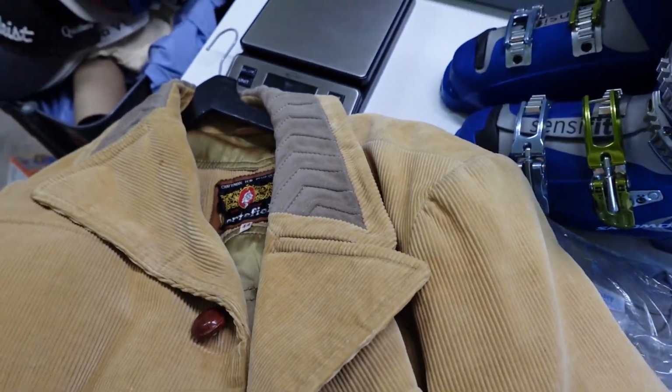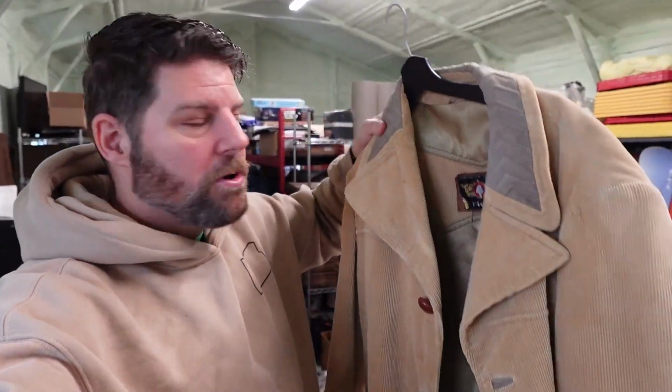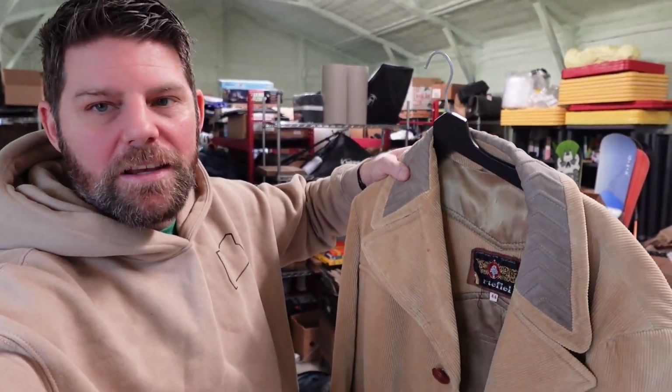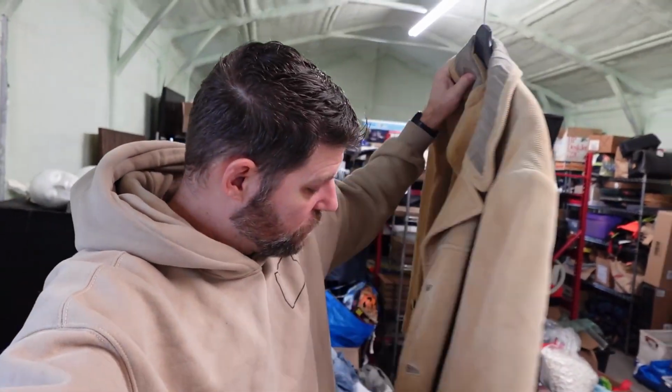Sold for $60 plus shipping. I'd had it listed for almost 4 months, and it's getting kind of the end of jacket season. This is cool. It's corduroy. It's got this suede on the collar. Just a neat vintage jacket.